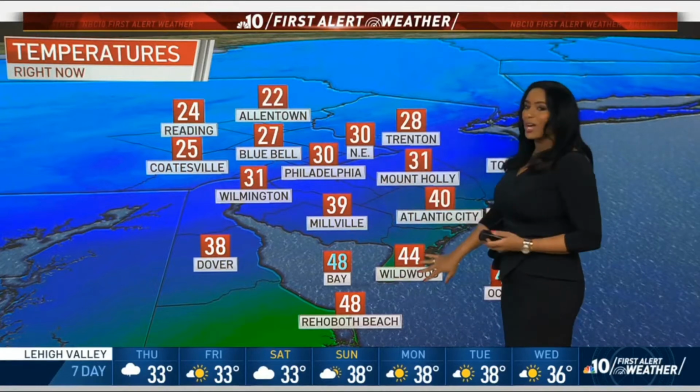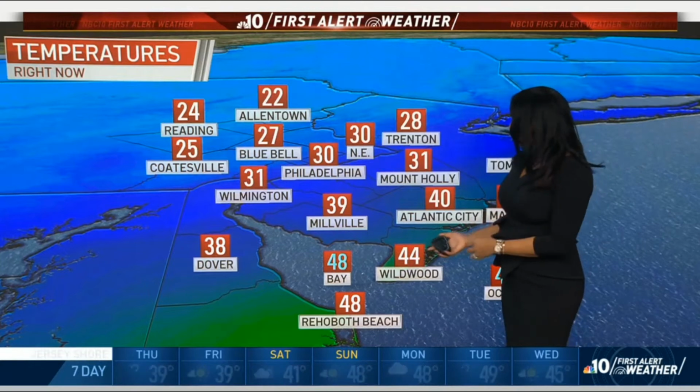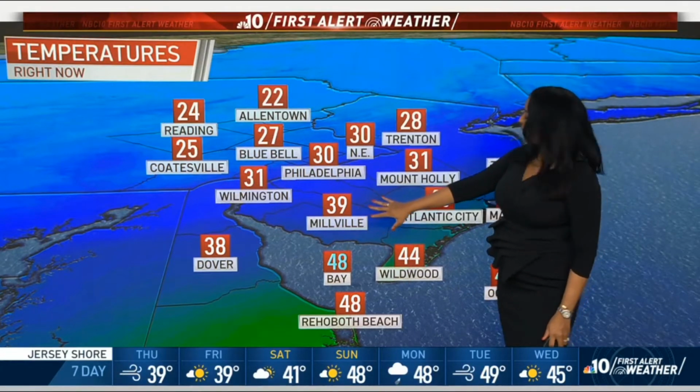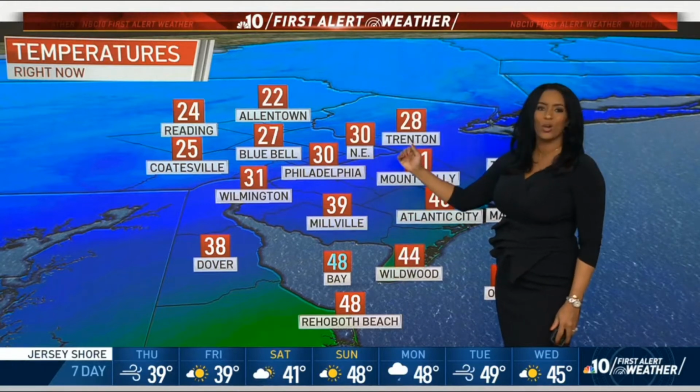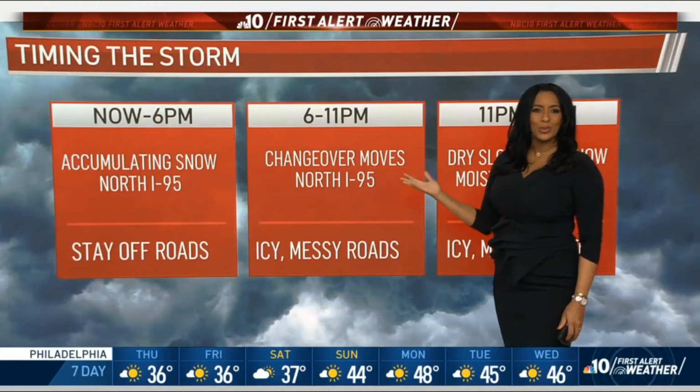Let's talk temperatures. Why are we seeing rain closer to Wildwood and Cape May? It's because our temperatures are up to 44 degrees. If you're near Millville, you're seeing rainfall because we're up to 39. But Philadelphia is below freezing, cold enough to support the snow. Same thing in Allentown, just 22 degrees.